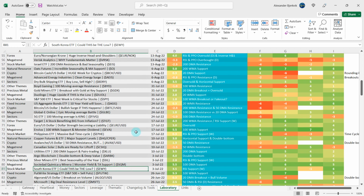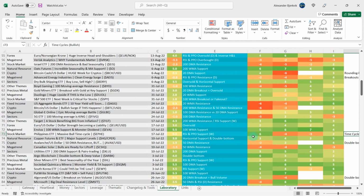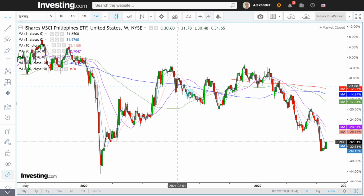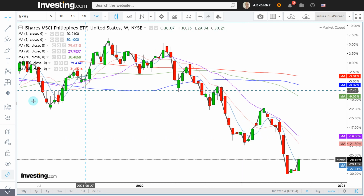Here is the 17th of July. So, massive bull time cycle. A 0.3 though, a very modest, mediocre win for the bulls, with RSI and PPO support, and I wrote that the time cycles were bullish. A big score here, 6 for the technicals. So let's find the 17th of July.